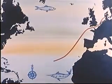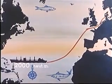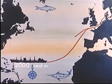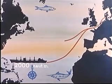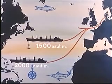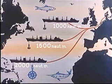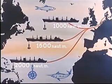The efficiency is a deciding factor in how far a ship is able to sail on a certain quantity of fuel. If a diesel motor ship can sail 2,000 nautical miles, a steam turbine ship will sail 1,500, and a ship with gas turbine 1,000 nautical miles on a given quantity of fuel.